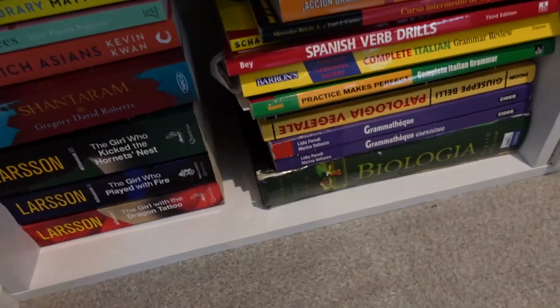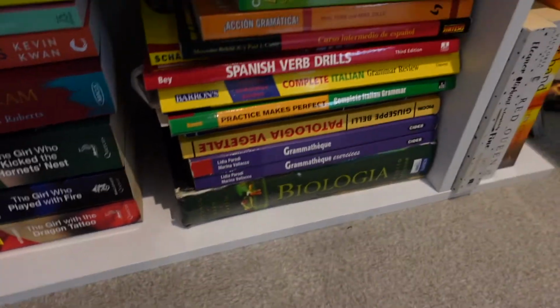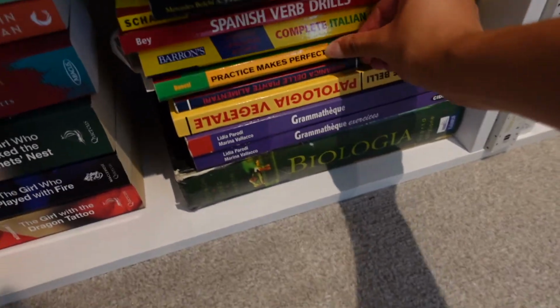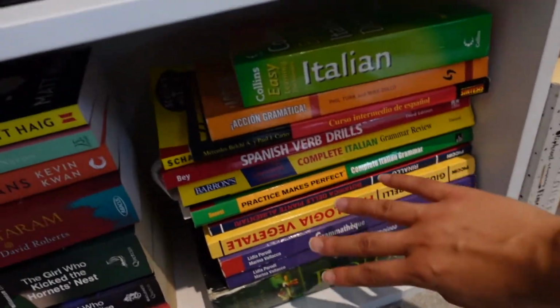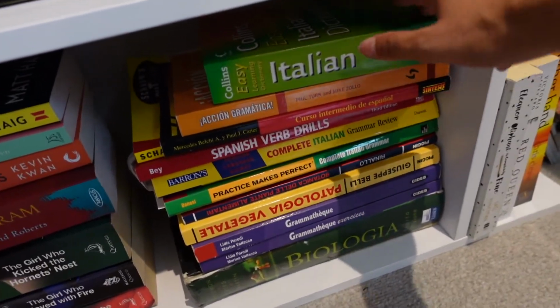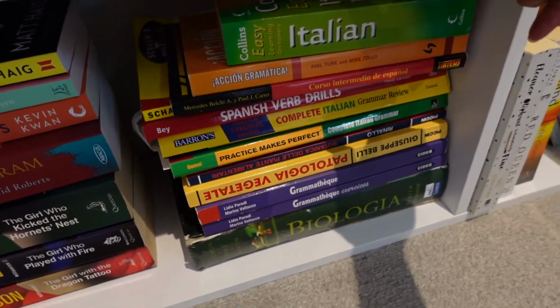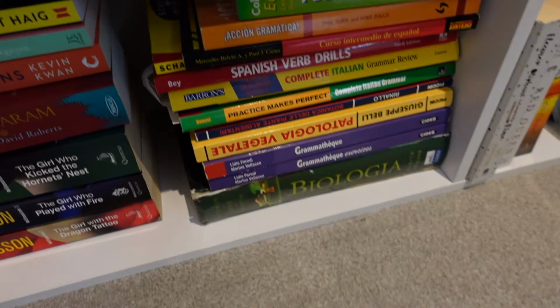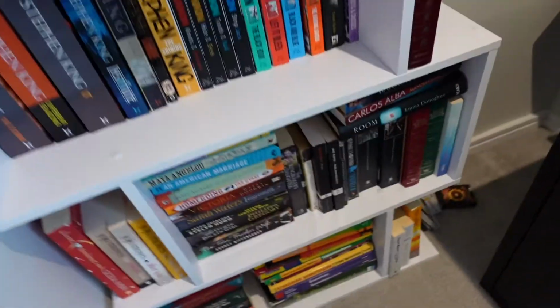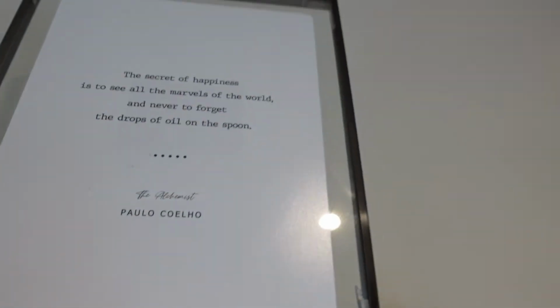So, okay, quick little amendment. I found a home for the science books and the French one, and then I've popped my Italian and Spanish grammar books, Italian dictionary. I do have this massive Spanish dictionary, but that is just not going to fit here. So yeah, looking a little bit better. And then I popped my little quote from The Alchemist up on top as well.